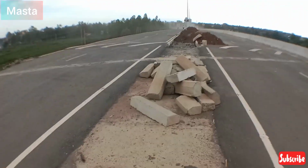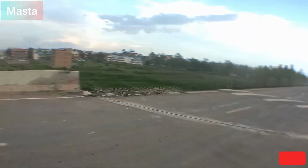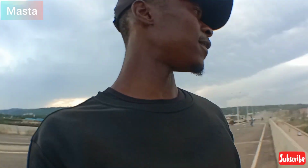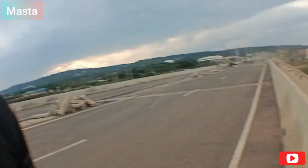This is the Kisumu flyover. The construction of this flyover was being undertaken by the SBI, that's the Israeli company. But due to contractual problems or hiccups with the government, I heard that they pulled out, until there are some companies which came here recently and started construction. The project is being funded by the African Development Fund together with the government of Kenya.